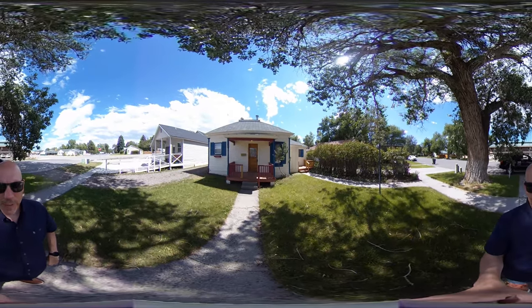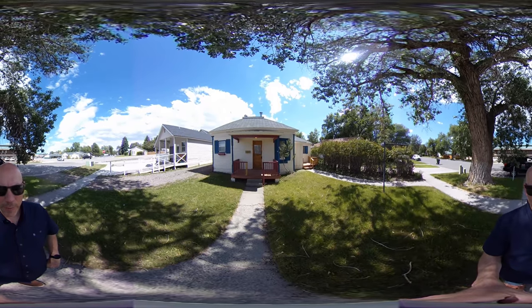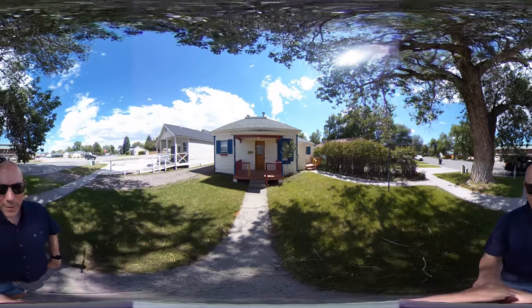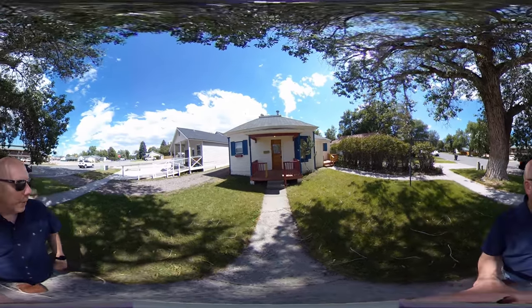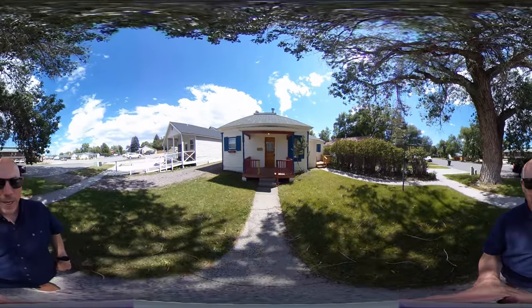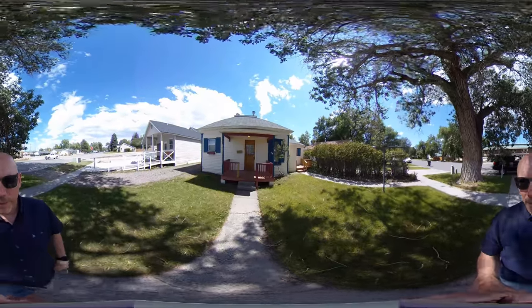I'm going to do a 360 tour of 1638 Alger, located just a couple blocks from downtown Cody, a couple blocks from Albertsons. It's a little bit noisy out here because of the traffic right before the 4th of July, just half a block away from the main hill there.